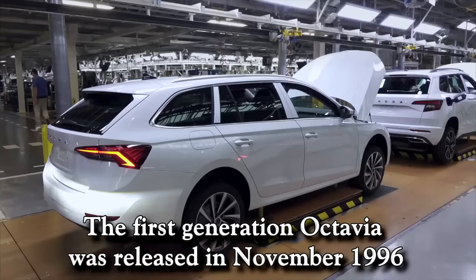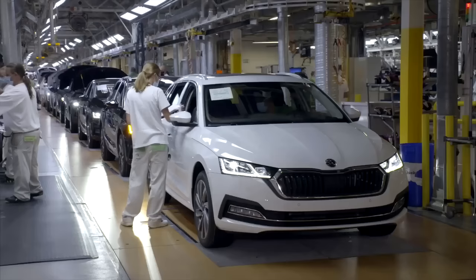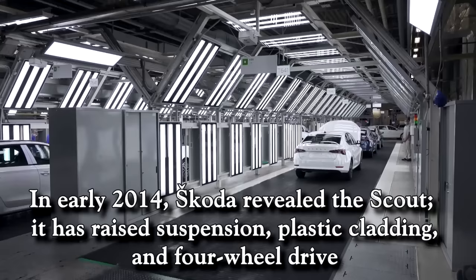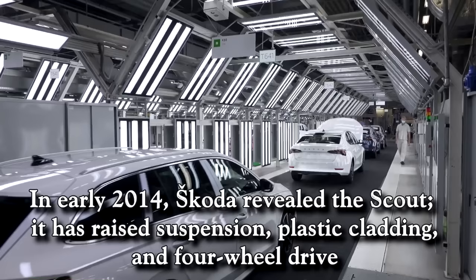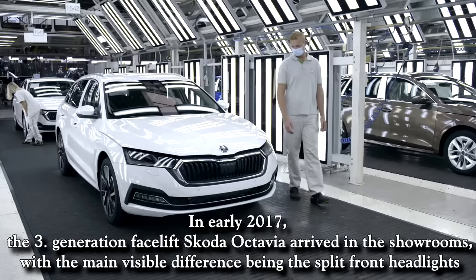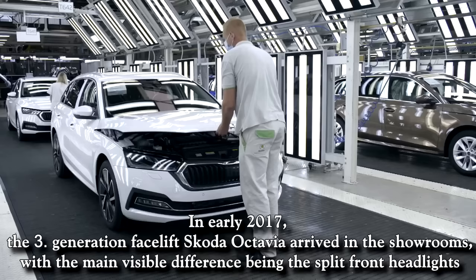The first generation Octavia was released in November 1996. In early 2014, Skoda revealed the Scout. It has raised suspension, plastic cladding, and four-wheel drive. In early 2017, the third-generation facelift Skoda Octavia arrived in the showrooms, with the main visible difference being the split front headlights.